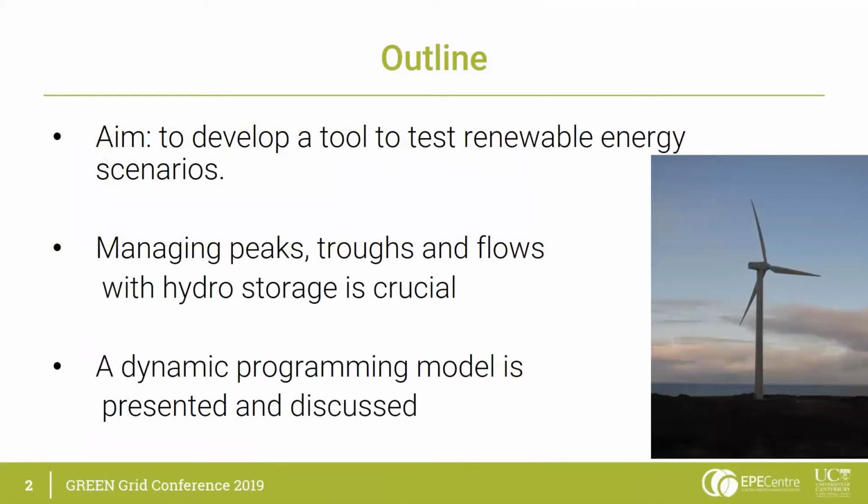I'll talk about some of the issues with that sort of model. The aim of any kind of dynamic programming model for this sort of scenario analysis is to develop a tool to test these scenarios to see if they can work, if the current system is sufficient, or what might be needed to make it fit for purpose. Of course, it's hugely about managing the peaks and troughs of generation and load and managing the mismatch between them. And as Richard pointed out, hydro storage is an incredibly useful, in fact an awesome, resource to provide that management. And we're blessed in New Zealand to have a moderate amount of hydro storage.